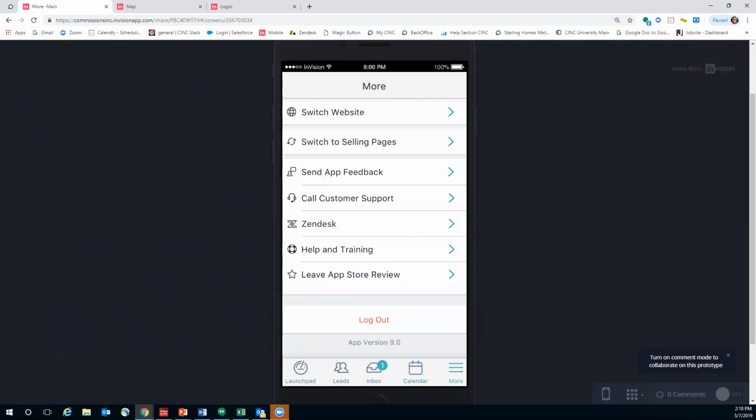If I select more, this is going to give you the ability to send us feedback, and we highly encourage you to do so. If you have any suggestions on what can help improve or make your experience a little bit better on the mobile app, definitely hit send app feedback, and it'll go directly to our product team for updates. And then if you have questions, some type of technical glitches, hit call customer support. It'll go directly to our support team. Okay, that's pretty much it with the CINC Agent mobile app.